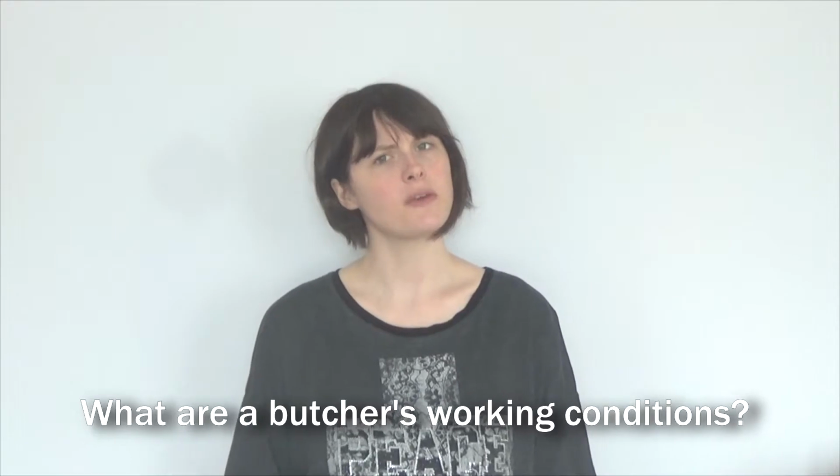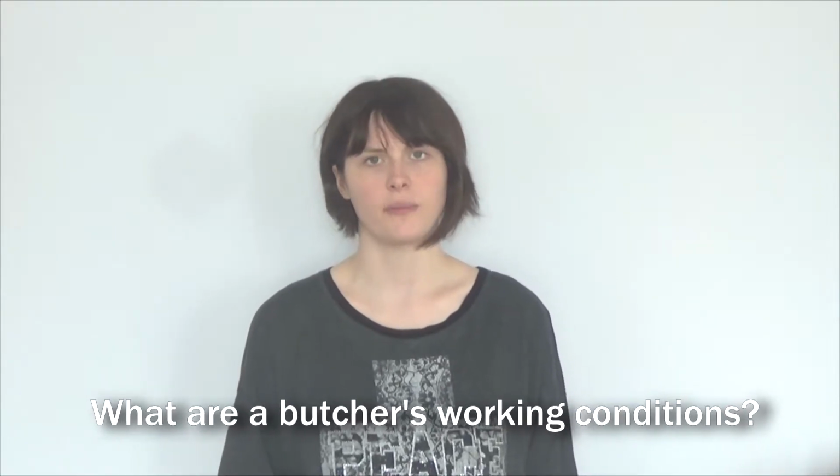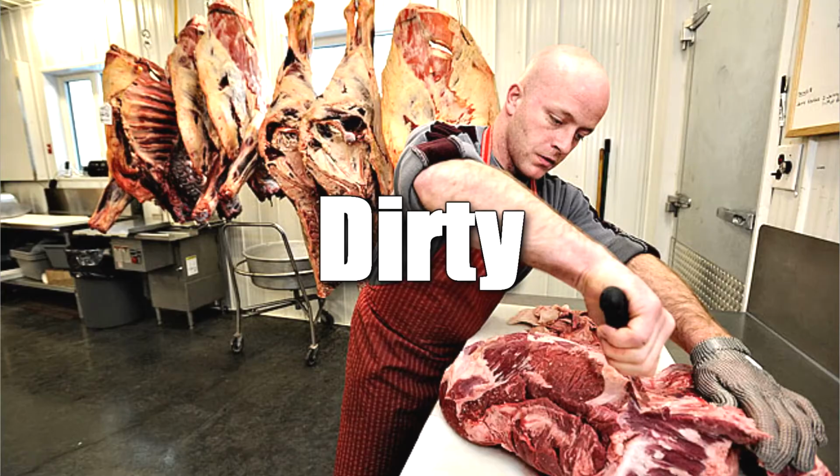So, what would be the work environment for someone who's working for a butcher? Well, the majority of butchers work in grocery stores or specialty shops, but some of them also do work in actual slaughterhouses. You also have to be able to work in cold areas for extended periods of time. Temperatures such as 4 degrees Celsius or approximately 40 degrees Fahrenheit are typical for this type of work because you're dealing with animals. And not to mention, the work can get a little bit dirty.